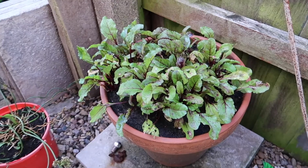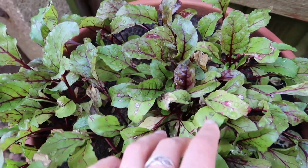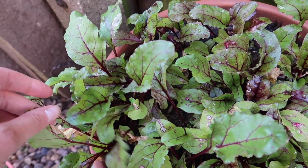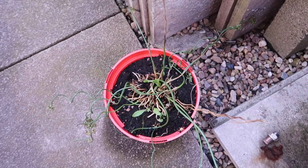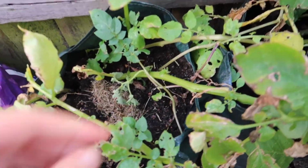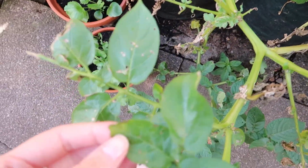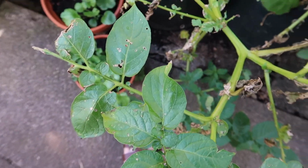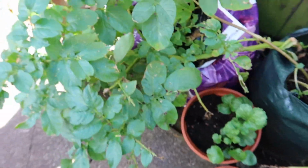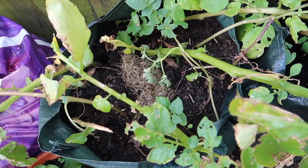Okay, so here are my beetroot, and the leaves have been really badly eaten by something, probably those flying devils. And then the grass and my potatoes, which have suffered from the wind really badly, and the flying monsters as well have eaten holes in the leaves, but I might dig this one up today and see if I get any potatoes.